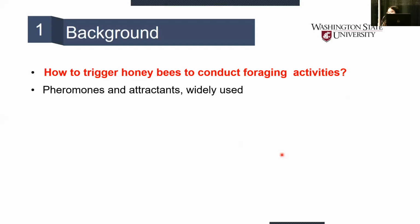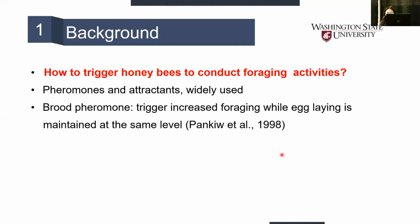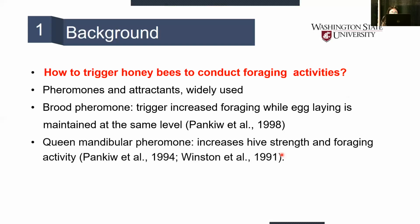Pheromones are chemicals produced by insects and released into the environment, affecting the behavior and physiology of other individuals within the same species. For example, brood pheromone is produced in the larval salivary glands. It has been proved to trigger increased foraging, while egg laying is maintained at the same level. And honeybee queens can also produce another kind of pheromone, queen mandibular pheromone. It is fed to attendants to slow down hive growth and deter reproductive swarming, further increasing hive strength and foraging activities.